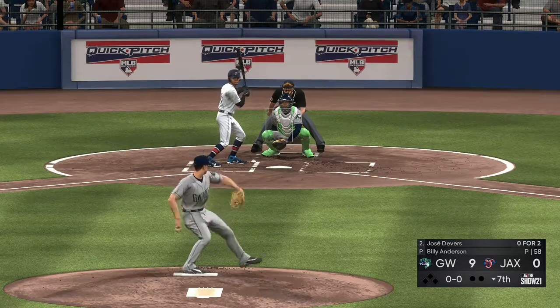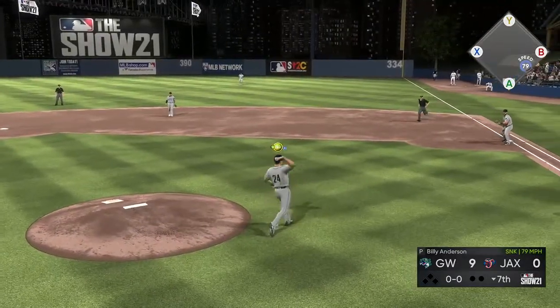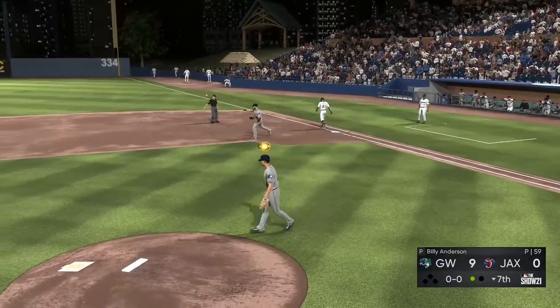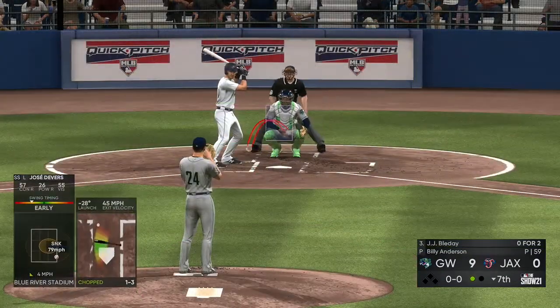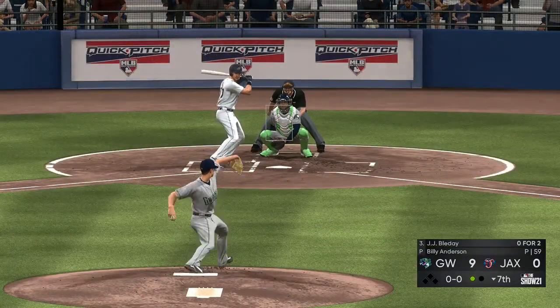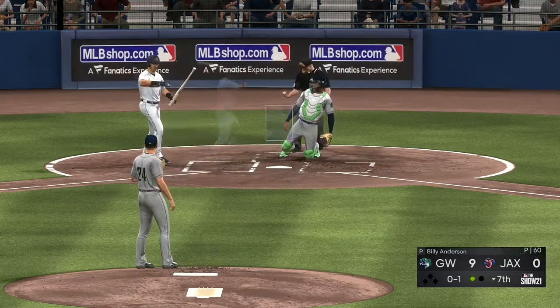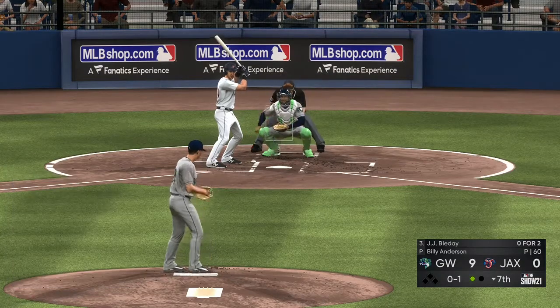Standing in now, Jose Devers. Weak grounder back to the mound. Throw on to first in time, one away. Into the box, J.J. Blade, as he'll go after the first pitch and bounce it into foul territory. He's hitless in his two at-bats so far.